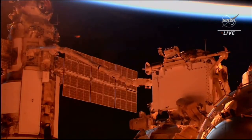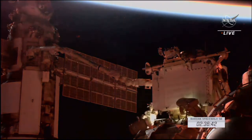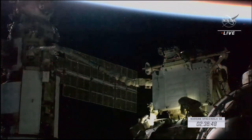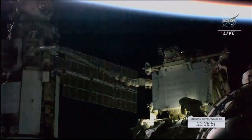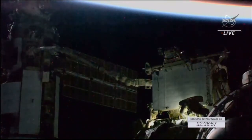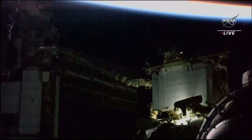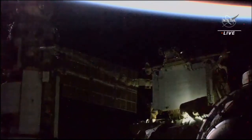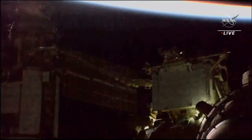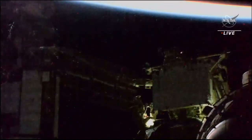This is Mission Control Houston, 2 hours, 36 minutes into the spacewalk. All of the launch locks holding the radiator in place to the Rassvet module on the Earth-facing side of the Russian segment of the International Space Station have now all been released. The radiator is free, although under the grapple of the European robotic arm. The two cosmonauts will move into what is called the relocation viewing position, well away from the radiator, so that Andrei Fedyaev from a control panel inside Nauka can begin to slowly operate the arm and move the radiator away from Rassvet towards Nauka for its installation.